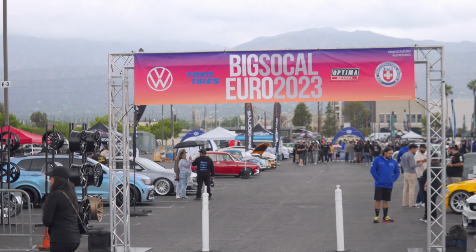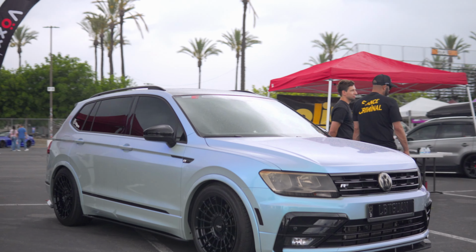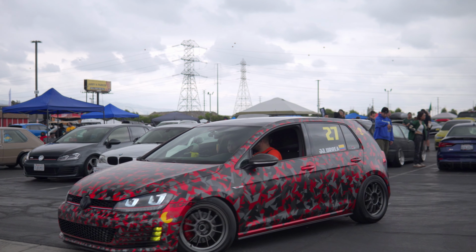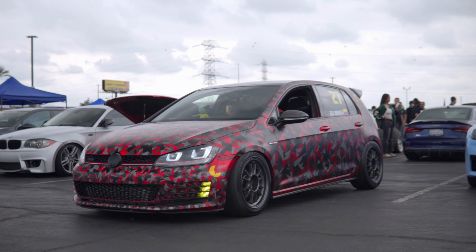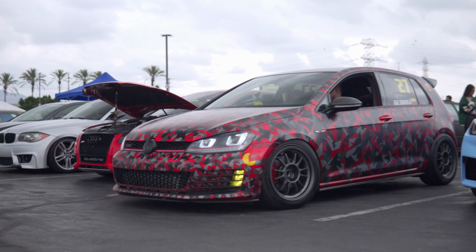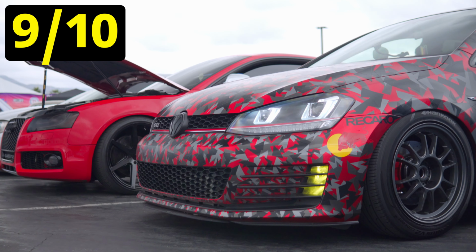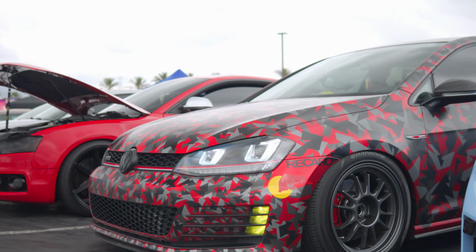Anyways, let's jump right in. Big Euro SoCal 2023. We are here checking out cars and I see this Golf coming in, backing up. I'm like, oh, I need to go check that one out. So we walk over, right? And we're looking at it. Homeboy got the Call of Duty weapon camo on his Golf GTI. No, but it looks really cool. It definitely stands out. It got my attention to walk over with the 17-inch wheels. I give this one a 9 out of 10 for creativity. It definitely pops and I like what I see.